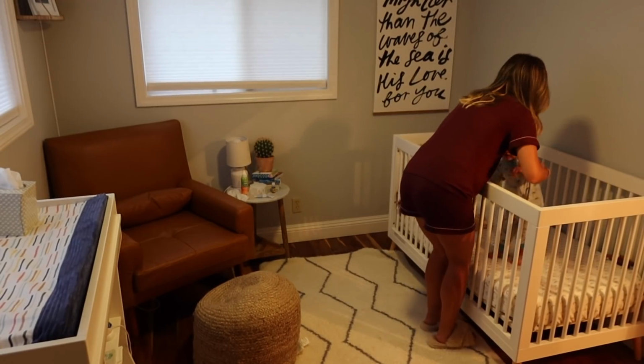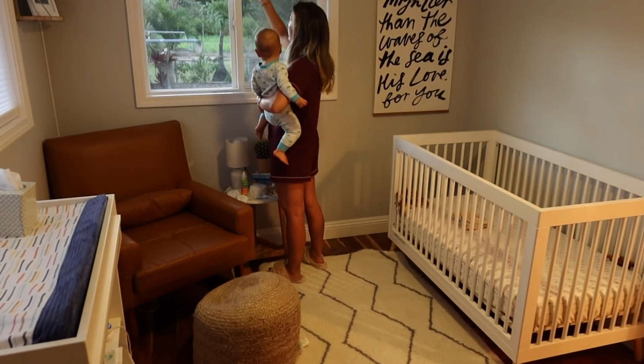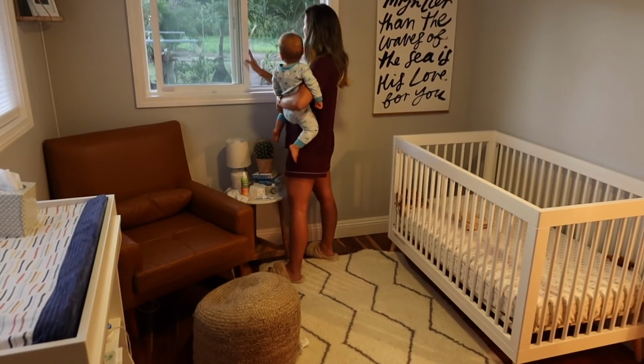Hayden was a little cranky this morning. He's had some congestion lately, but I nurse him and then change him for the day ahead.